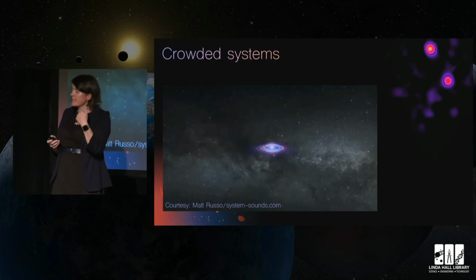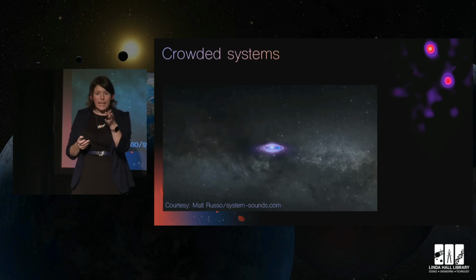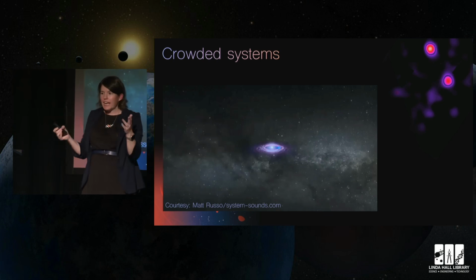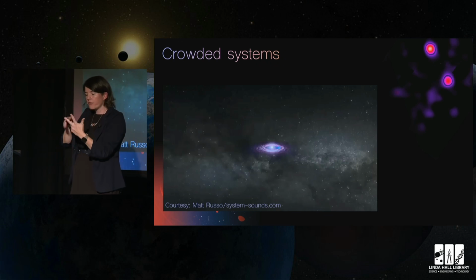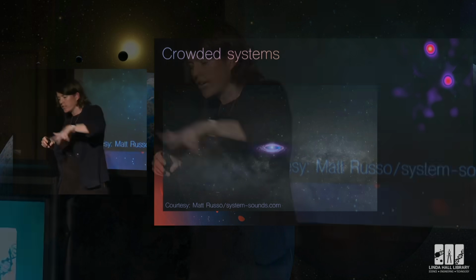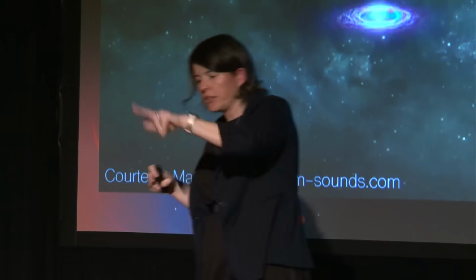We see resonances in our solar system. So the Galilean moons, if anybody, I know there's amateur astronomers in the audience. If you've looked at the Galilean moons, 3 of them are in a 1 to 2 to 4 resonance. So for every 4 times Io goes around, the next one goes around twice. And for every 2 times that one goes around, the next one goes around once. And the thing about resonances is they're very stable and they're very resistant to changes. So if you can get a planetary system in a resonance, then it'll lock and it'll stay like that for a long time.